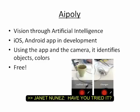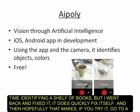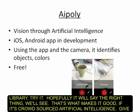Have you tried it? I've tried it. We have it. I downloaded it because it is free, my favorite price, and I actually used it in the library. It had a really hard time identifying a shelf of books, but then I corrected it. Then I went back and tried it again, and it came up with library bookshelf. So it does quickly fix itself, and then hopefully that makes you, if you try it, go to a library, try it. Hopefully it'll say the right thing now.